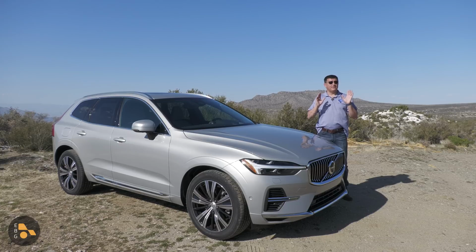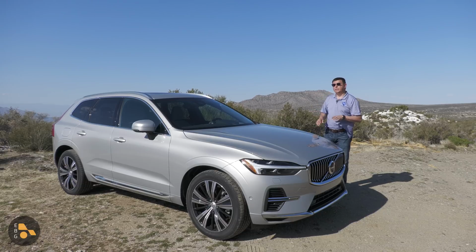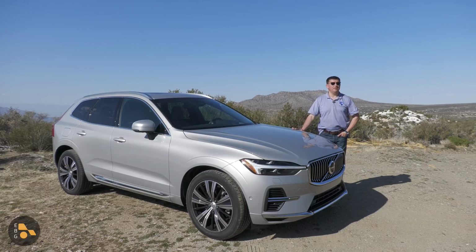Coming up soon, there's going to be a sort of replacement for the XC90 that's going to give you 3 rows and plug-in hybrid and full battery electric options. And you can bet that when this XC60 gets redesigned on that new platform, it's going to follow suit. But today I'm here to talk about Volvo's new 455 horsepower plug-in hybrid system in this 2022 XC60 Recharge.